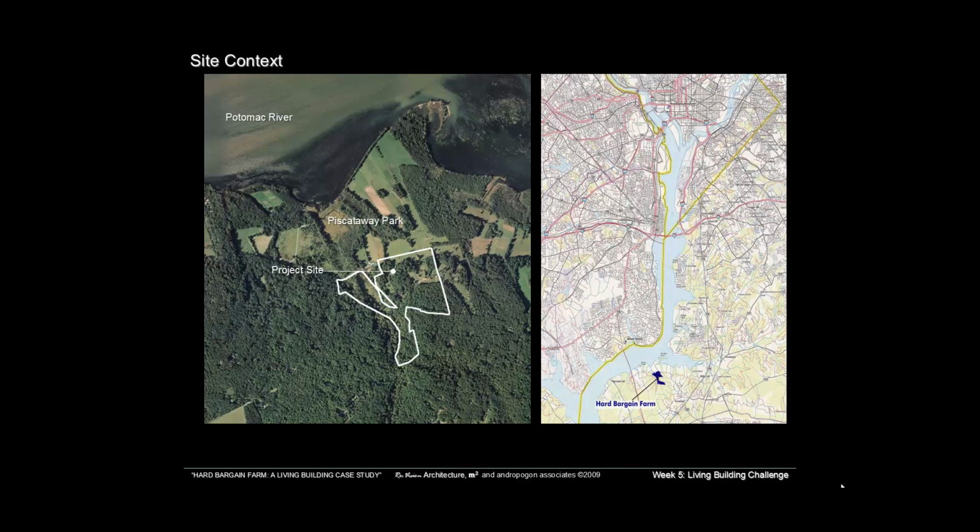This is going to be a short case study on a project that I worked on at Revision Architecture called the Hard Bargain Farm, and it was designed to be a Living Building Challenge project, which is very exciting. It's right here by the Potomac River, on this beautiful farm in this beautiful area that's pretty undeveloped, actually, mostly forests and farms.